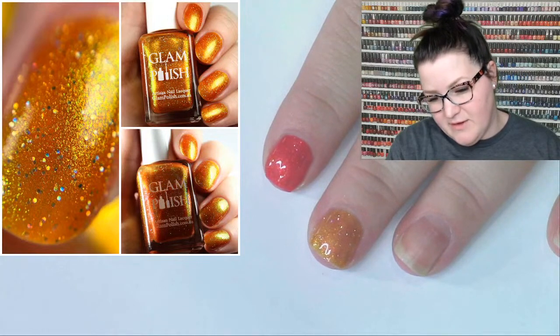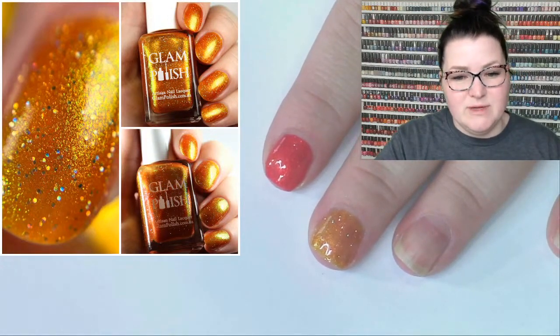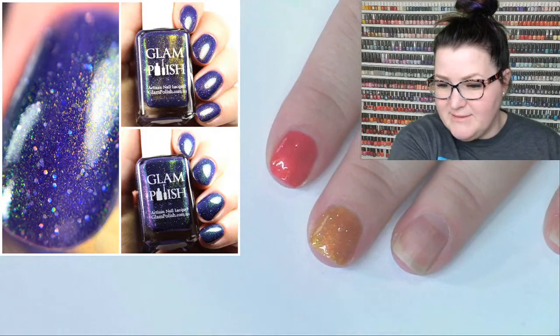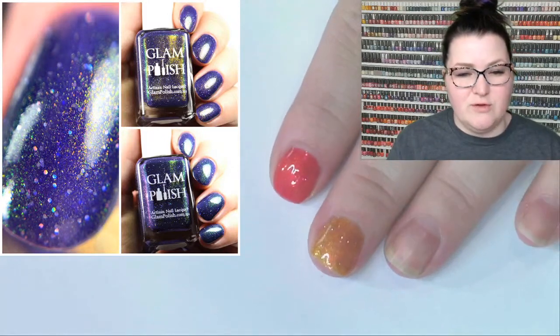Next up, we have Dionysus. And this one is the deep indigo. And it's described as a dark grape crelly with aurora shimmer and ultra holo glitters.